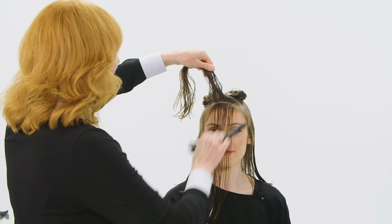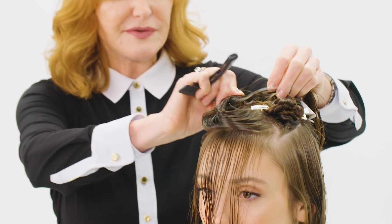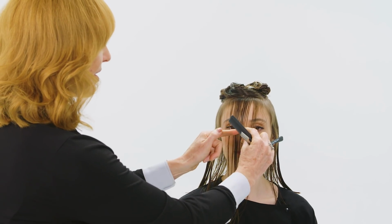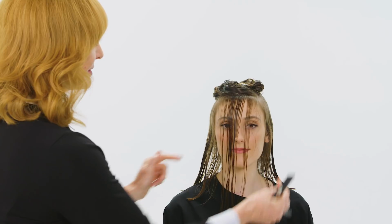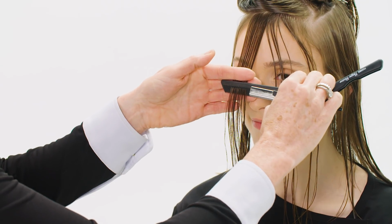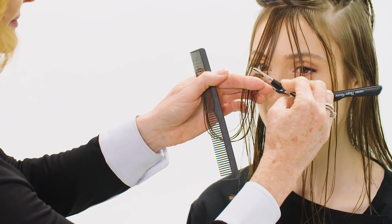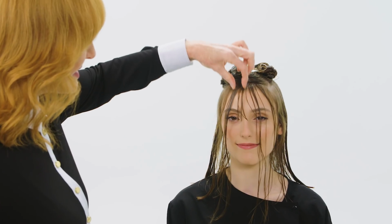Step 7. Now using the razor, from the front triangle section, take a horizontal front parting. The fringe is going to be an arc to the cheekbone. Comb the section with little elevation for softness. Cut the first half-inch section slightly longer and observe how the hair lays.